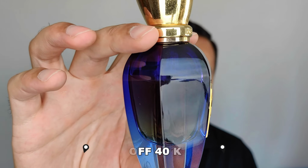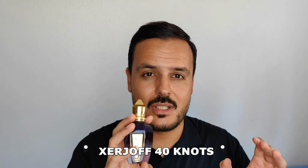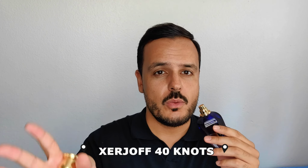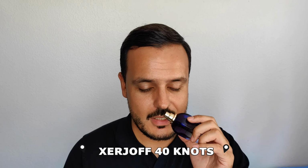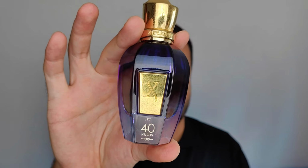Absolutely love this one. I don't know if you can see the dent, but it's here. I mean, I absolutely love 40 Knots. You can wear this all year round. I do prefer to wear this one during the summertime because it has a salty, ambery feeling to it, and that's why I love it. For me, it's like Dior Ambre Nuit without the rose and more intense, more rich. Again, for me, it has a bit of a marine feel, but it's a salty, resinous, ambery fragrance, like ambergris. Absolutely love this perfume. This is Xerjoff 40 Knots, great performance, and it's quite versatile.